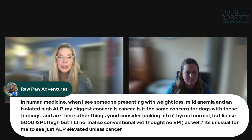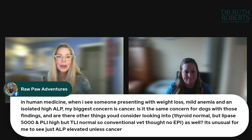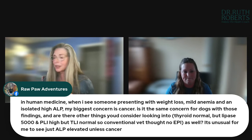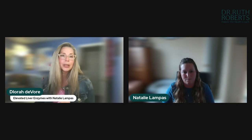Raw Paw Adventures says that her biggest concern is cancer, and to look at some other things, thyroid, lipase. It's definitely helpful to do all the tests. And when Nathalie was talking about the sensitivities, like the salt and food, again, this is where the Glacier Peaks Wellness Scan is going to help you figure those things out.